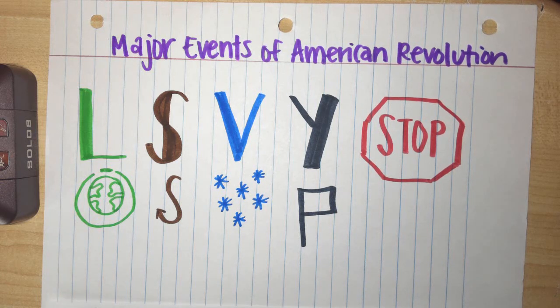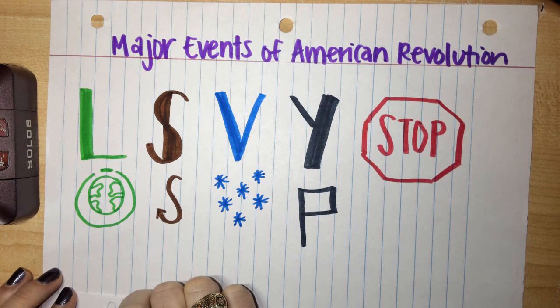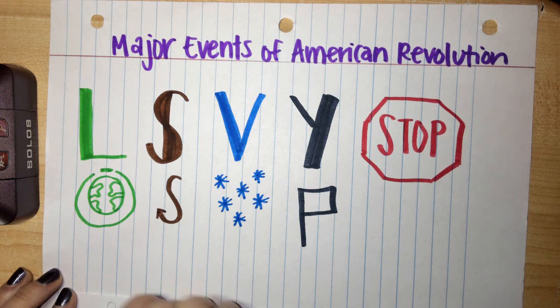So we're going to go ahead and start with Lexington and Concord. Lexington and Concord are the first battles of the American Revolution. The British Army was on its way to take weapons and ammunition away from the Patriot soldiers. And along the way, they get into a fight with the Patriots. We don't know who fired the first shot, but that first shot is known as the shot heard round the world. This is important to us because it shows that Americans were willing to fight for their independence.